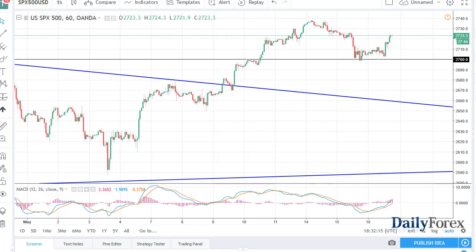And you can see that the S&P 500 has used the 2700 level as a floor. And it looks likely that we're going to go towards the highs again. If we can clear the highs, then we should go to 2800, 2900, and 3000. I think that at this point, if we can stay above this area, then it's only a matter of time before the buyers get involved.